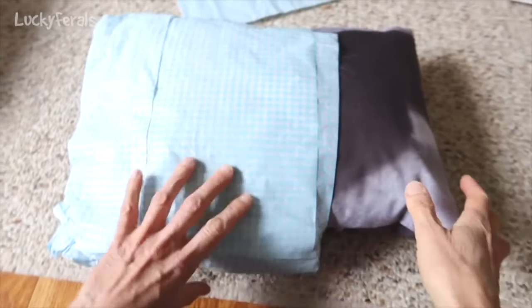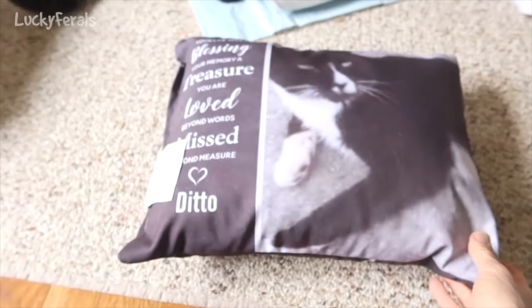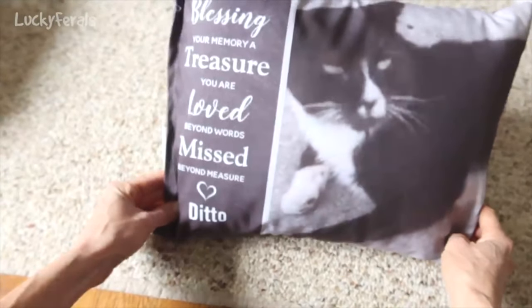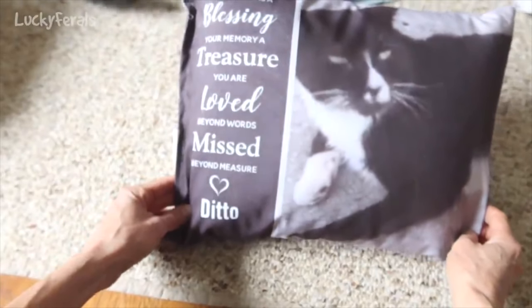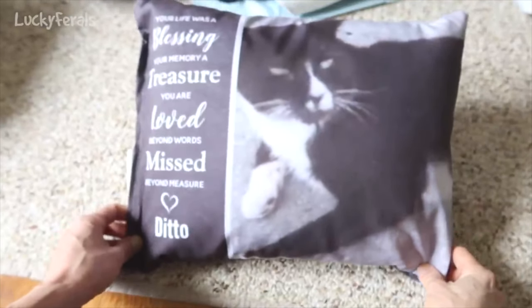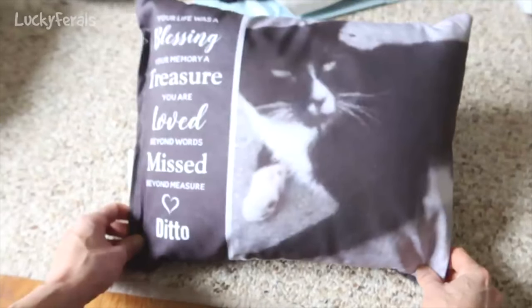And this looks like it's a pillow. Oh, look at this, it's Ditto. Isn't that cute? It says, your life was a blessing, your memory a treasure, you are loved beyond words, missed beyond measure. Ditto. Isn't that pretty? This is a really pretty pillow. Now I'm going to put it with the pillow that I have of Hydrox. Thank you so much, Zoa.